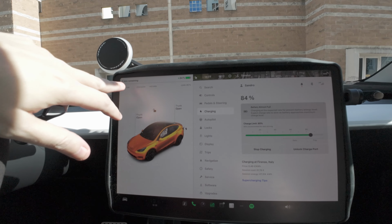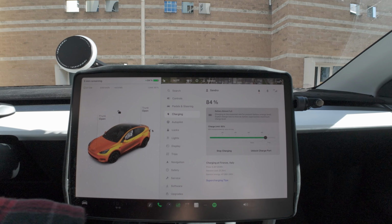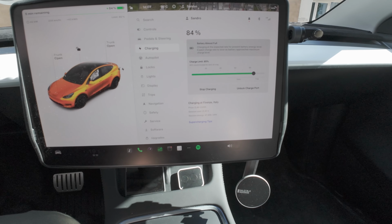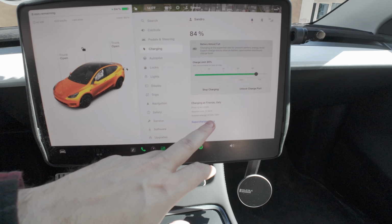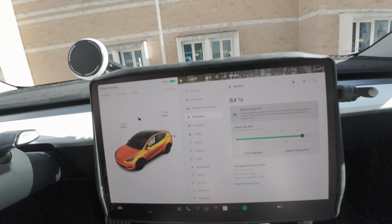So I'm almost done. I'm at 84%. So it's 5 minutes to go. Usually it's a couple minutes. Anyway, the price is 0.46 euros per kilowatt hour. And the session cost is 21.83 euros. Probably it's going to be 22 euros. And I charged until now 47 kilowatt hours, which is pretty good. Yeah, done. Let's unplug. I'm going to get it away from here.